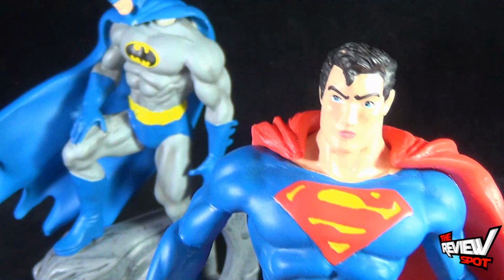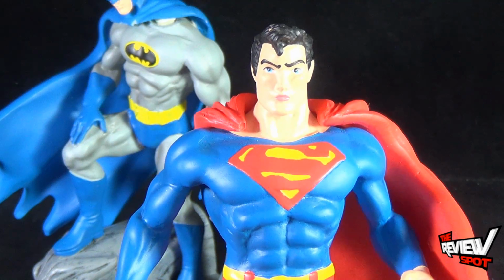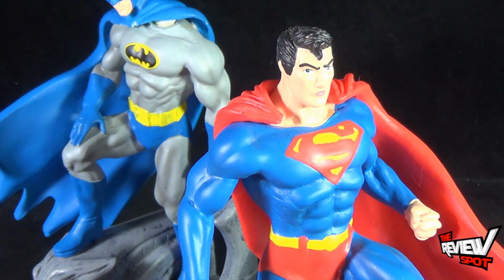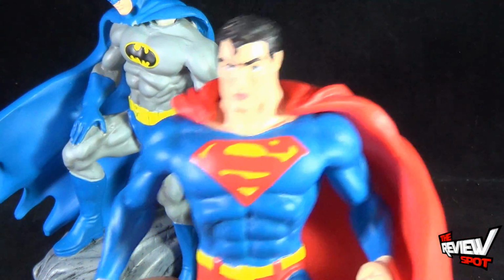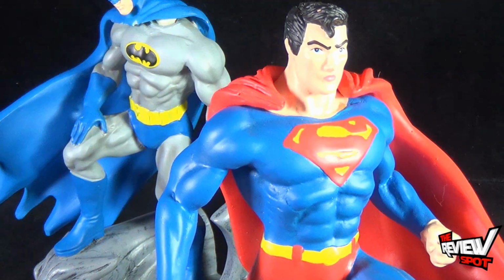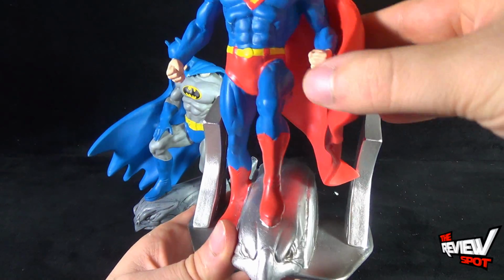And I certainly don't mean that in a bad way. I love that it has that vintage look, because if I'm displaying my books and I'm going to have these guys on as bookends, I kind of like the fact that they look like a vintage piece rather than something current. They are heavy pieces as well. Both Superman and Batman are heavy pieces. But yeah, you have to be very careful with these.